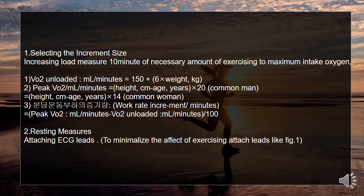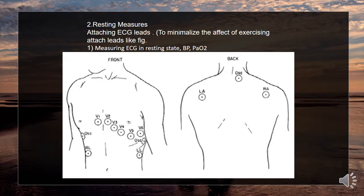Selecting the increment size: the increasing load should take about 10 minutes, the necessary amount of exercise to reach maximum oxygen intake. 2. Lasting measures: attach ECG leads to minimize the effects of exercise, with the leads attached like in figure 1.